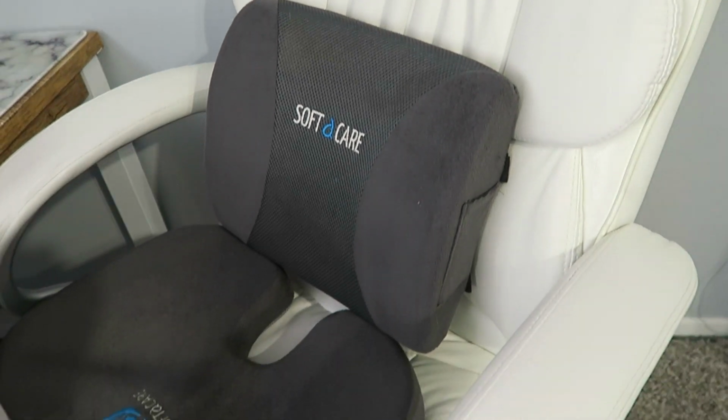Okay, so the first item on my list, which is teetering between number 1 and number 2, just because of how important it is when you're sitting down at your desk all day and you've got to have some kind of back support. So the first thing on my list is this seat cushion that I highly suggest. This is the one I got. It's from Soft Care, and it has a back support as well as a seat cushion. It makes 100% of the difference when you're sitting down all day, and it relieves a lot of that pressure on your tailbone when you're sitting down.